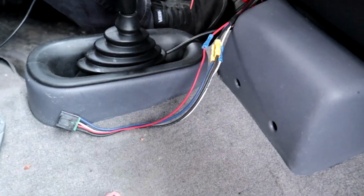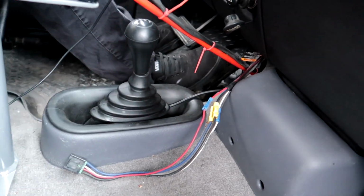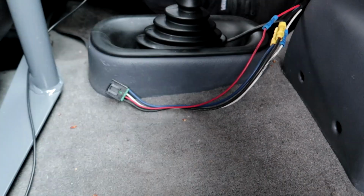Okay. But either way, you guys will be able to check all that out, and it's a lot of good videos. I mean, I went as far as even getting new carpet, cup holder, everything for an automatic. Right, yeah, because a standard would have its cup holder console down here.